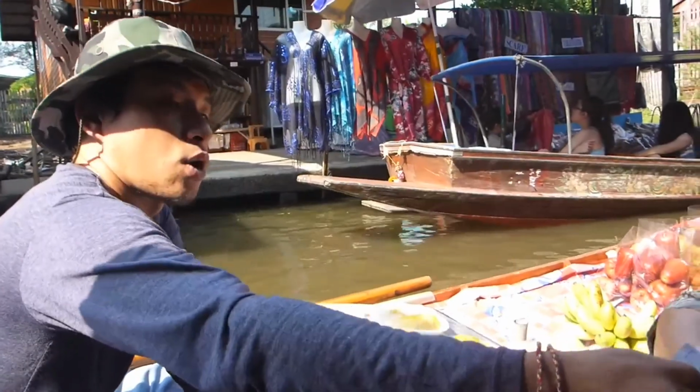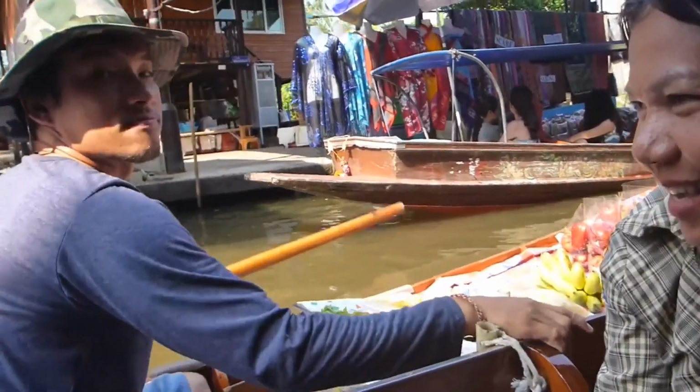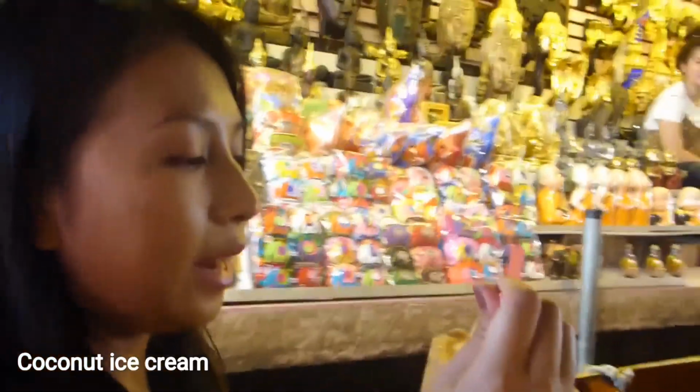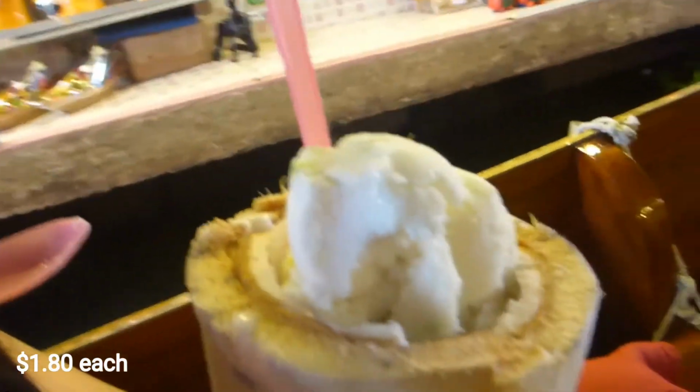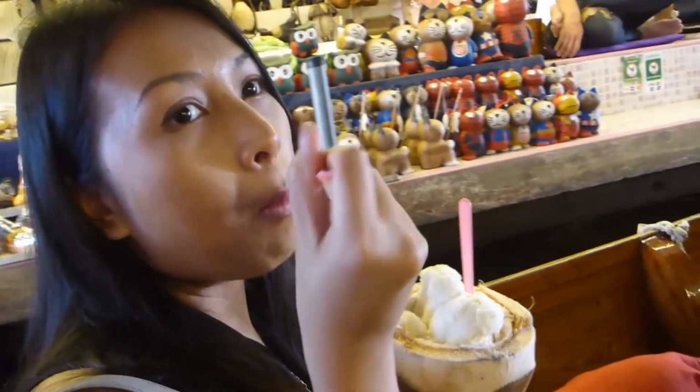The seller has to follow us when we're moving along. Look at this. This is coconut ice cream, and it's 60 baht, which is close to $2. I think it's pretty good. 60 baht is so worth it. On a hot day like this, you need coconut ice cream.